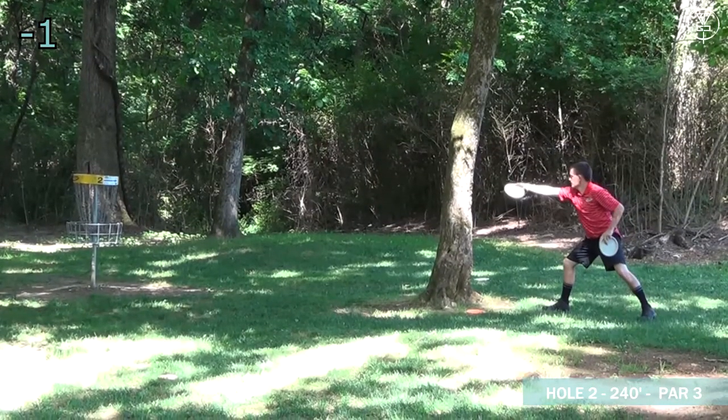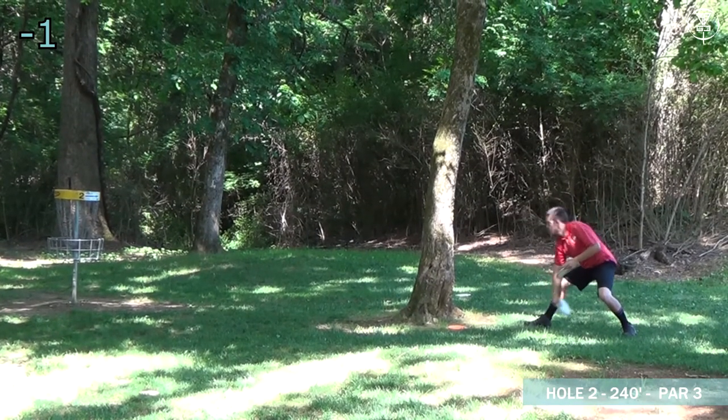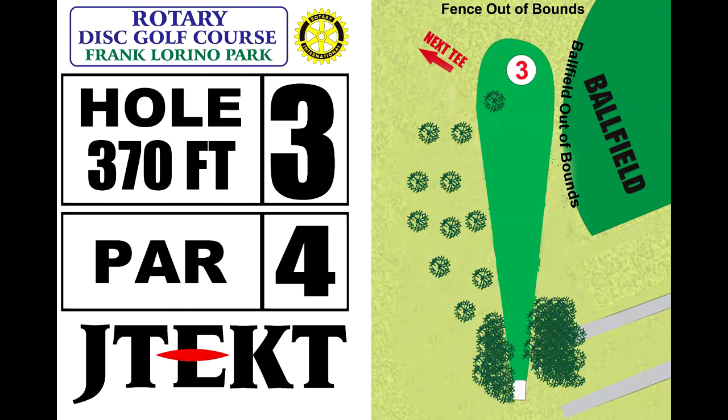Like I said, huge charge for the lead during the front nine of round four. He started off the front nine, birdie, eagle. Mm-hmm. So he was definitely full of the round four coverage.